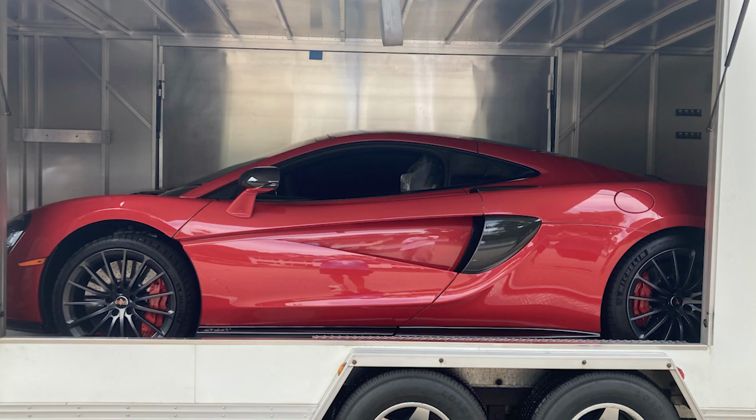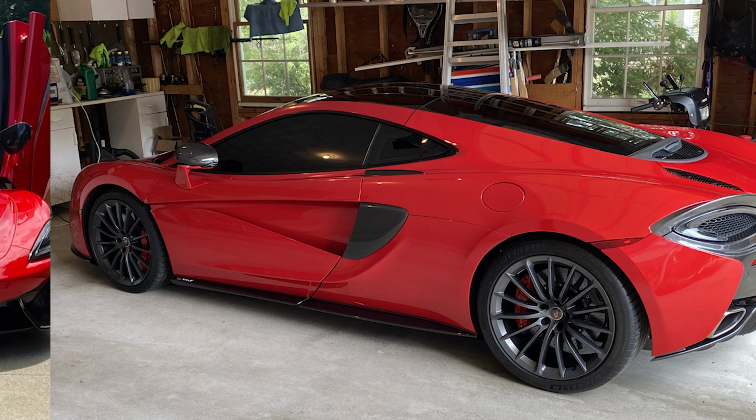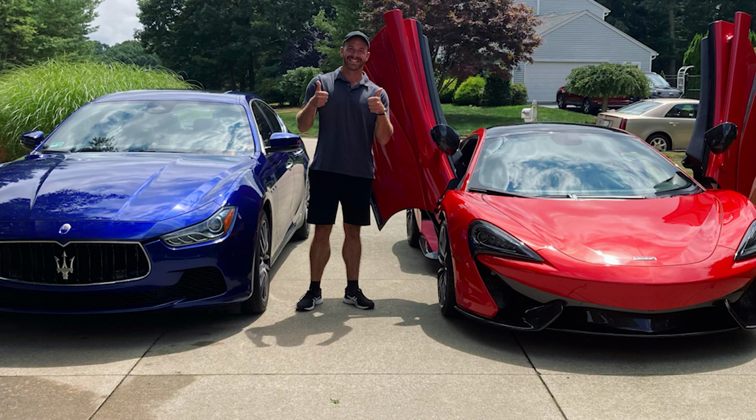Body matched calipers, black wheels. Overall, in my opinion, a really solid spec, and give or take exactly what I was looking for in a McLaren. Now that you know a little bit about the car, I'd like to talk a bit about my experience with McLaren as a buyer.